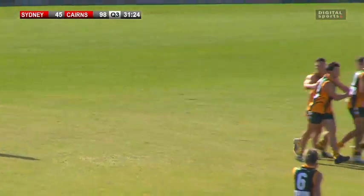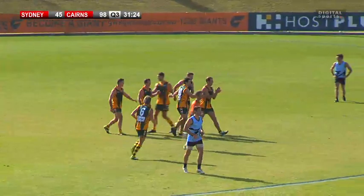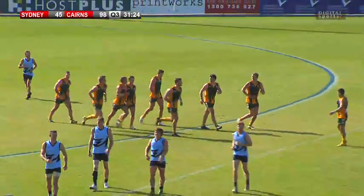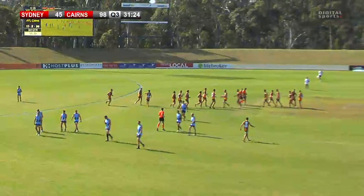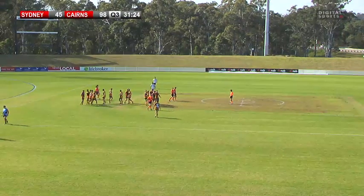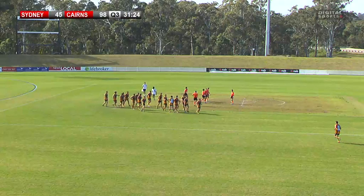And the margin at three-quarter time, 53 points. It's been a huge turnaround. And they go into the three-quarter time break well in control of this game, do AFL Cairns. 6.9, 45, AFL Sydney. 15.8, 98, AFL Cairns. The margin, 53 points. We'll take a short break, but join us back here in 5 minutes' time. All the action from the final quarter of representative football at Blacktown International Sports Park.